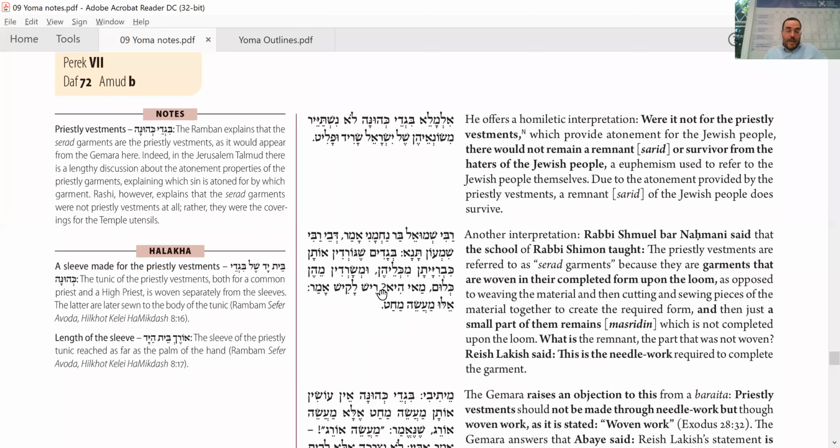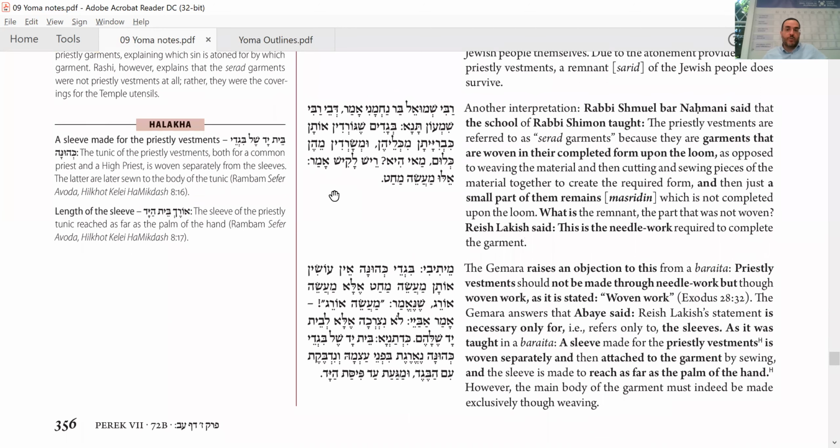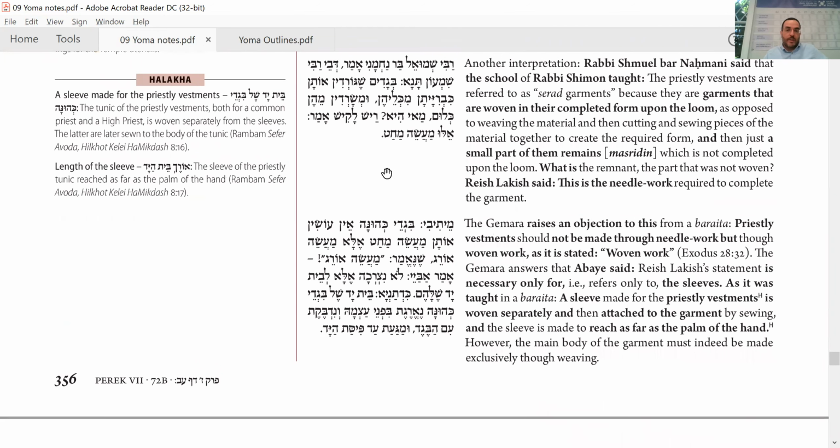Mai hi, what does it mean, that leftover piece? This is a needlework that you need just to finish off the garment, the last seams. But most of it has to be on the loom, and that's what bigdei serad means, that there's hardly anything left, or a little bit left. Metivei, hold on, is that true? We have another braita: bigdei kehuna enosin otan maase machat ela maase oreg. So we have another braita that says it has to be all woven on a loom and not sewn at all. Amar Abaye, answer, lo nisrecha ela lebet yad shelahem.